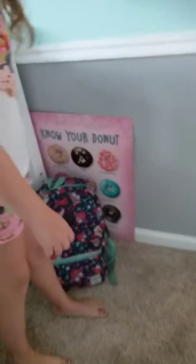and then I still haven't hung up my donut poster. And then over here, I keep my backpack, and then we just have Elia, and comment if I should, like, put this on my backpack or something. I don't know. That's Elia. And then over here, I'll just close this.